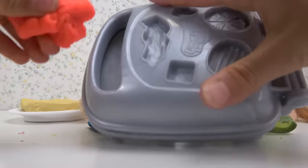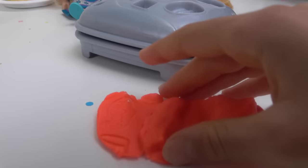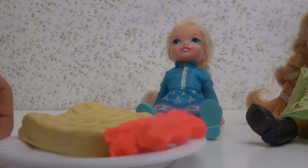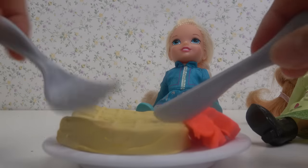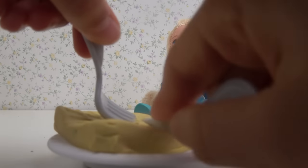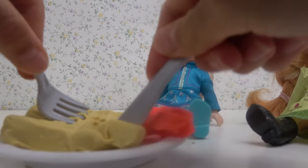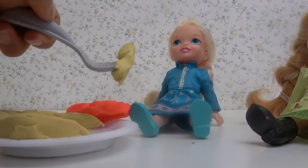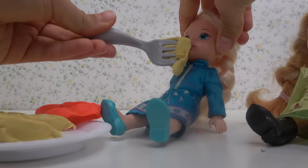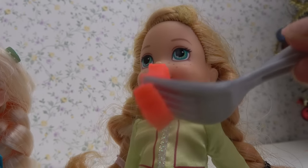Well, now that we got it out, let's make our bacon. Put it up here. When we're done, we take it out and we have some perfect bacon. Whoa, that looks really good. Come on, Anya. Let's have breakfast with bacon and a waffle. Let's cut the waffle like that. Very good. Oh, looks yummy. Let's take it with a fork and that's a good waffle. I can say the same about the bacon.